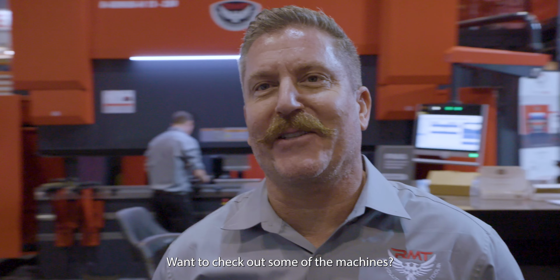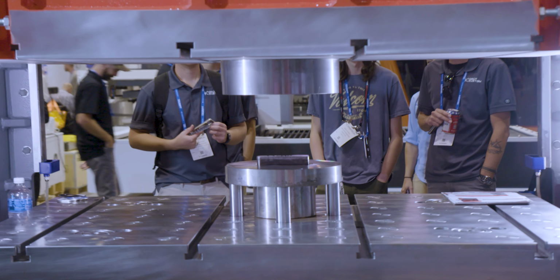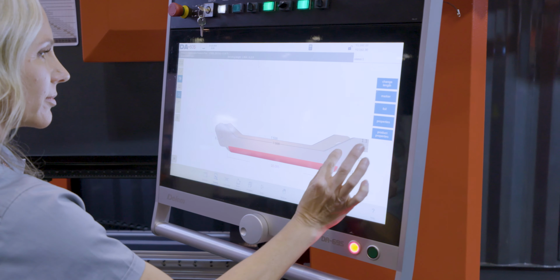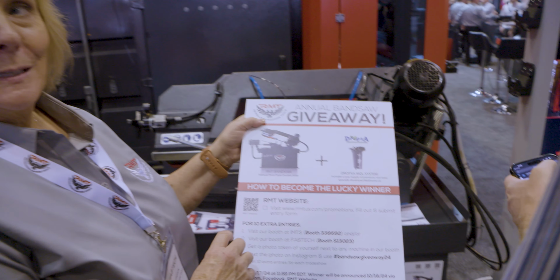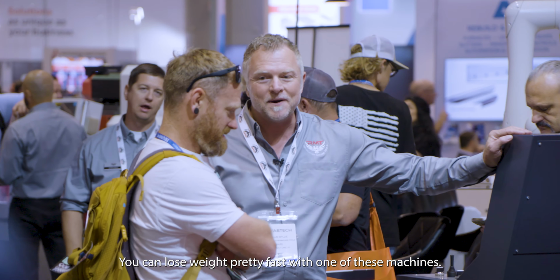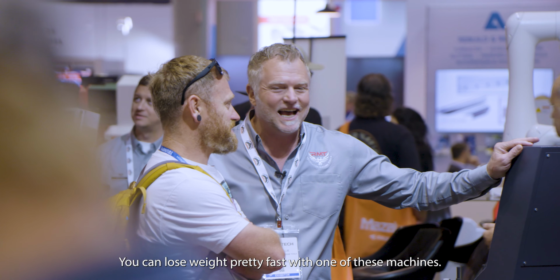Want to check out some of the machines? Bandsaws! What's up? You can lose weight pretty fast with one of these machines.